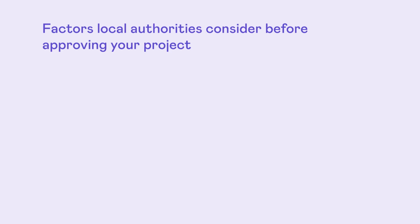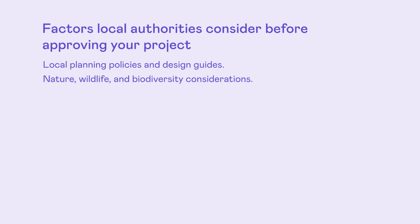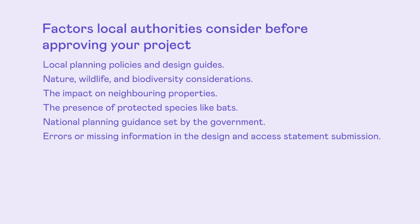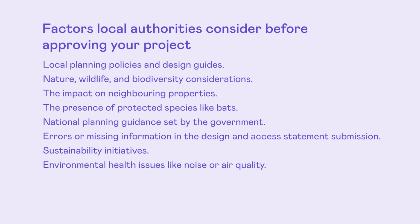Local authorities consider several factors before signing off on your home improvement project depending on their specific policies. These can include local planning policies and design guides, nature, wildlife and biodiversity considerations, the impact on neighbouring properties like we just mentioned, the presence of protected species like bats, national planning guidance set up by the government, errors or missed information in the design and access statement submission, sustainability initiatives and environmental health issues like noise or air quality.